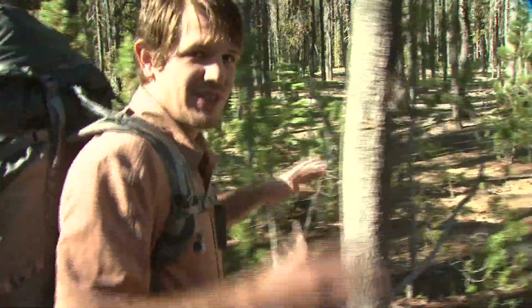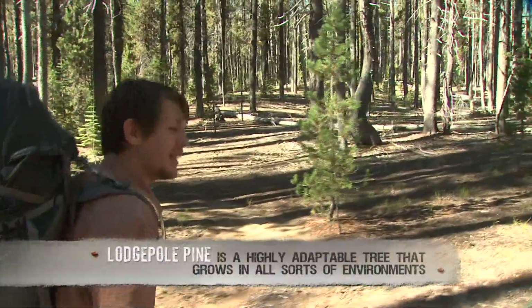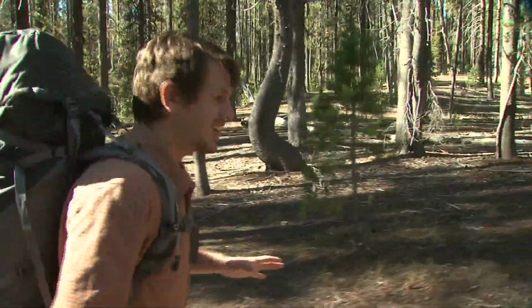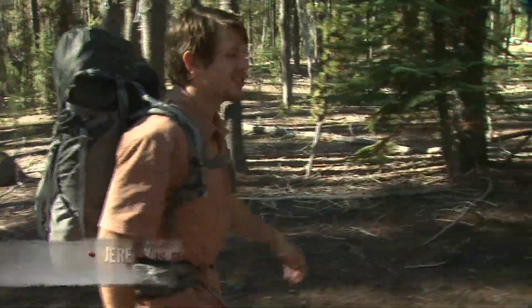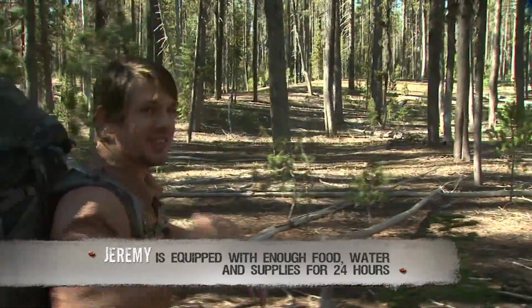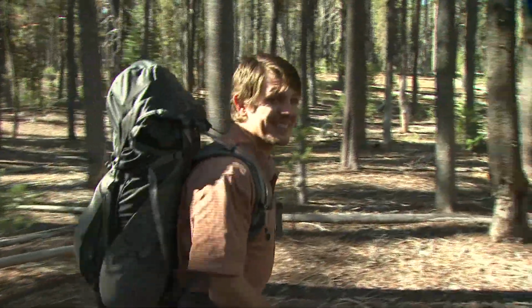You go through lots of different areas with loads of timber. We've got lodgepole pine here, then we'll get into some mountain hemlock, and then we're gonna get above the timberline and it's just jagged rock. So you're gonna see all kinds of different landscape. It's just beautiful. But the creme de la creme is standing at the very peak and seeing everything from Mount Shasta all the way up to the Three Sisters. It's gonna be amazing.